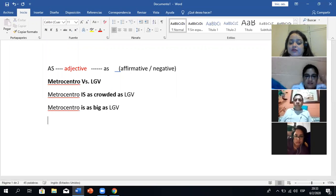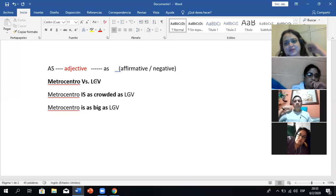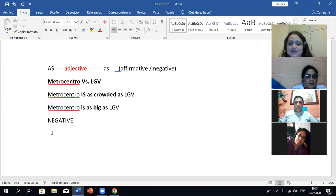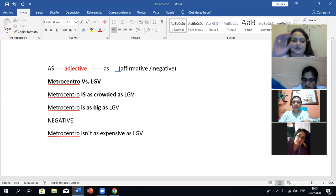Now let's find a difference. What is the difference? Tell me a difference, guys. Come on. Which one is more expensive? La Gran Vía. Okay, so are they as expensive or not? They are not as expensive. It's different, so we're going to use the negative form. We need to start with Metro Centro, because we're going to say Metro Centro no es tan caro como La Gran Vía. Metro Centro isn't as expensive as La Gran Vía. Yes, very good. You got it.